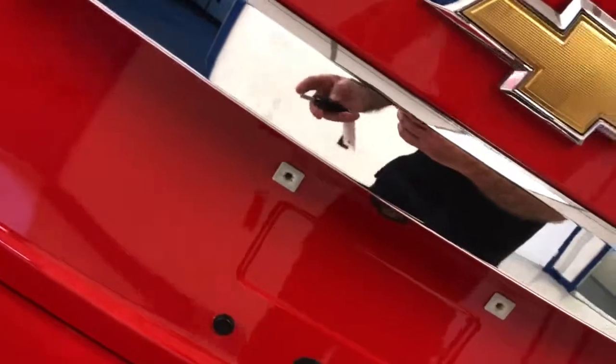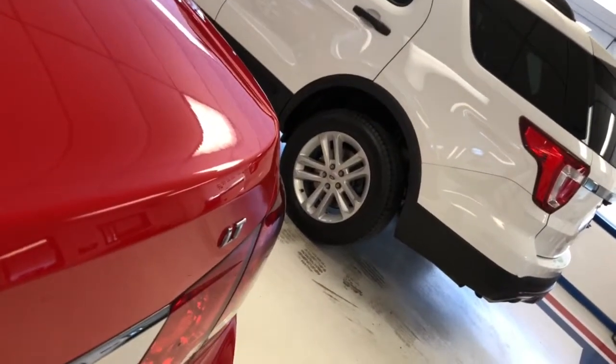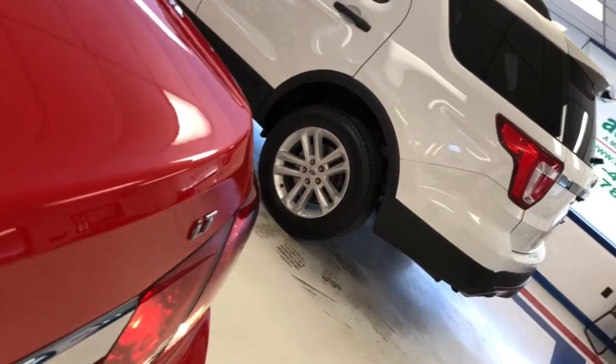Let's go ahead and pop the trunk if we can here. I need to hit the right button. There we go. Pop up there. And you can see very spacious for a compact car. It always amazes me the size you have in the trunk. If you need a little bit more, you can fold down the 60-40 fold down there on your rear seats.